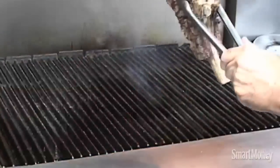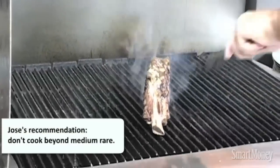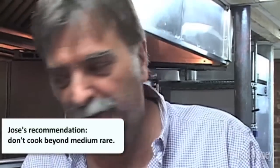Not really past medium rare. I think one thing that is important to understand is the more you cook the meat, the tougher it gets. So if you order this steak well done, it's going to feel much tougher than if you order medium rare, because the meat tends to get tougher unless you really braise it to a different point.